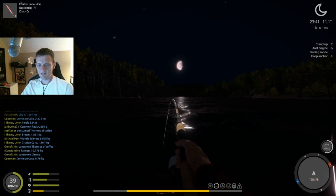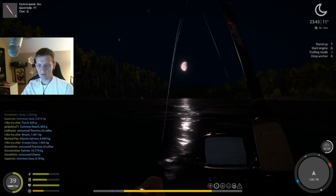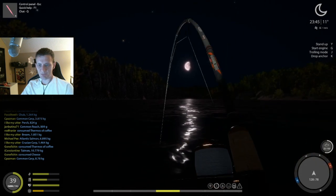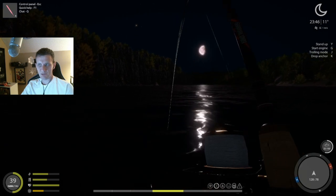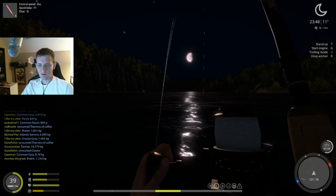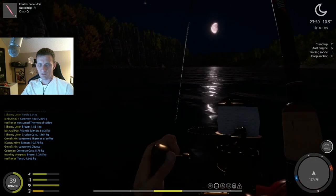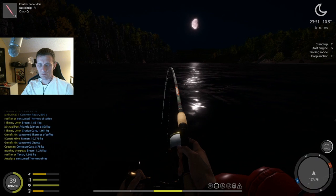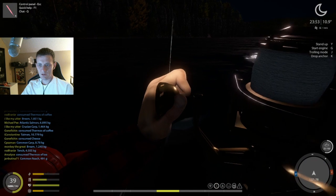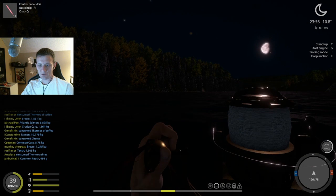What is this? Taimen? I'm gonna lock it and see if we can just pull it right in. I think it was just stuck to the bottom, so maybe just a burbot. Yeah, just a burbot, I think. Too big to be a catfish. It's a taimen. It's trying to swim away from me.